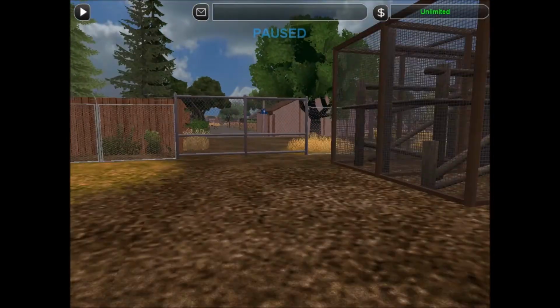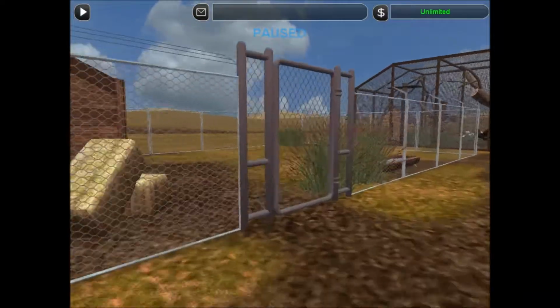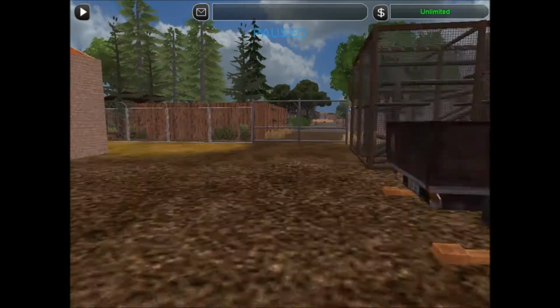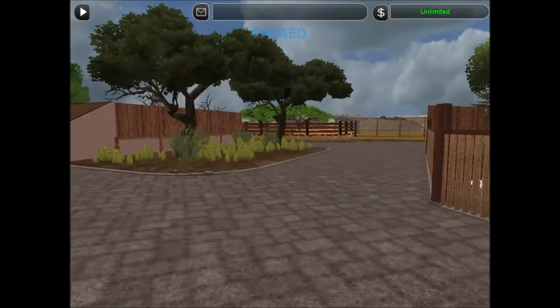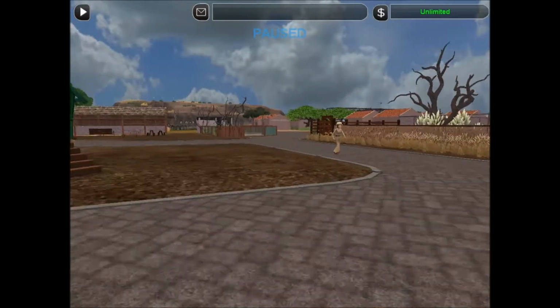But anyway, we also have another animal coming in, but they're a bit too big to be kept in our holding pens. So we're going to have to build an enclosure for them soon. Don't want to reveal what they are just yet. But anyway, let's go see our dwarf caimans, which are just over there in the food court.